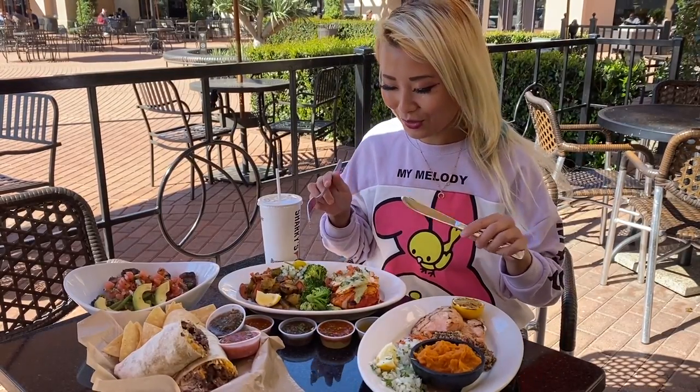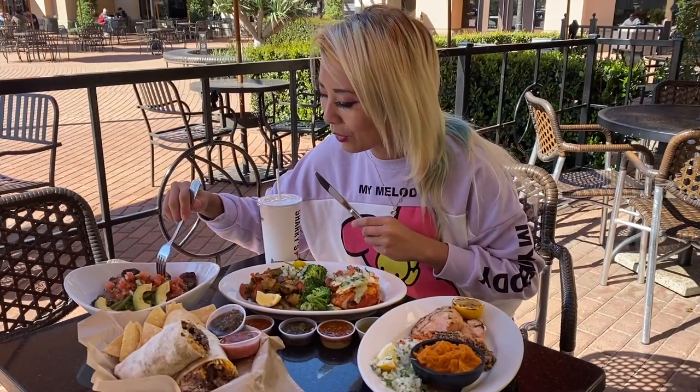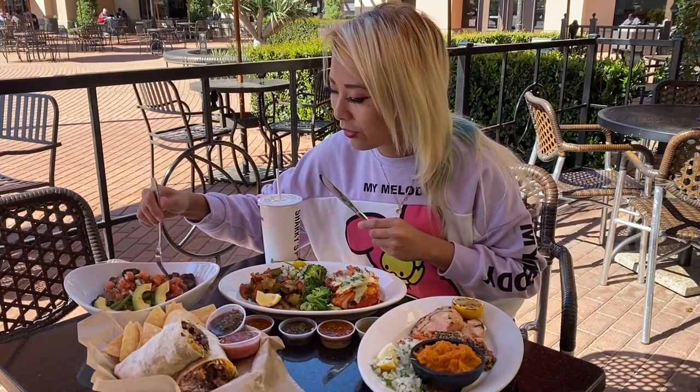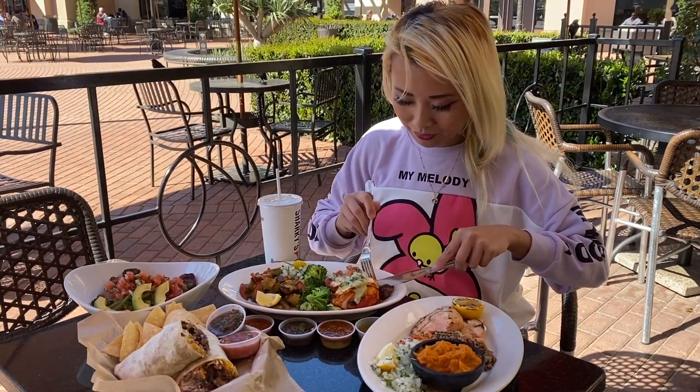So this is the food that came out at Sharky's. I'm here to try out their new power bowl. That's what they're promoting right now. So it features their grass-fed steak. Let's try this. The food here looks so healthy too.